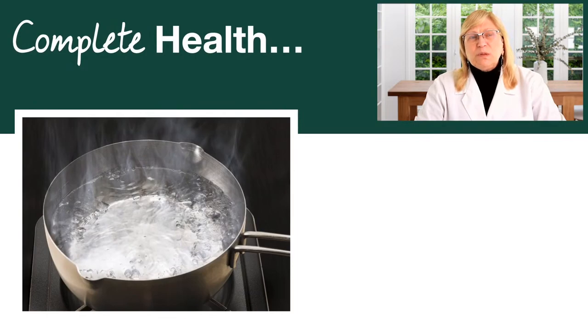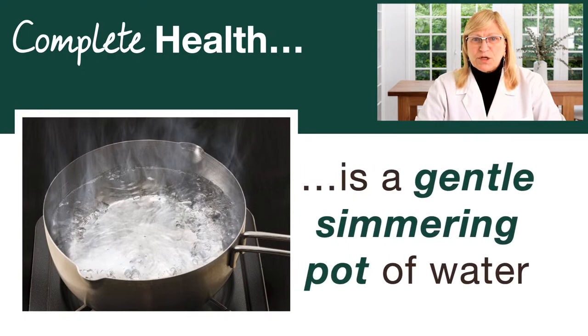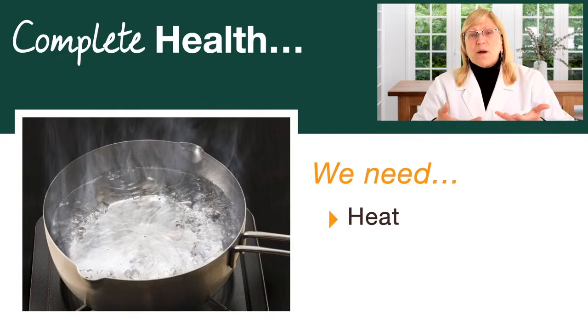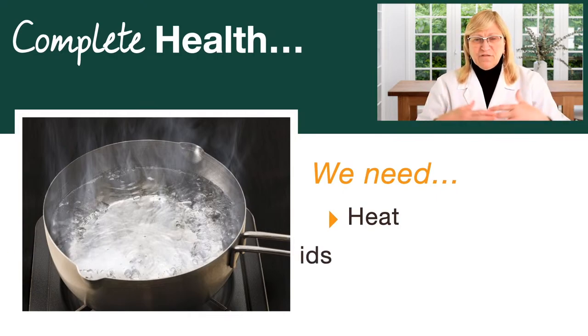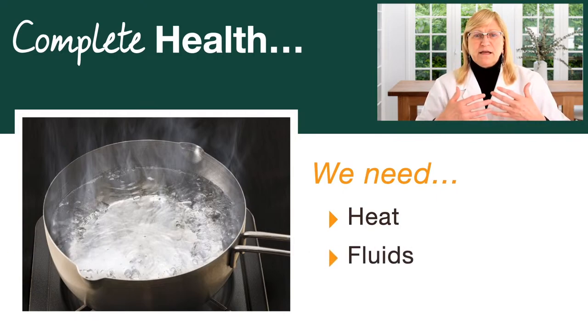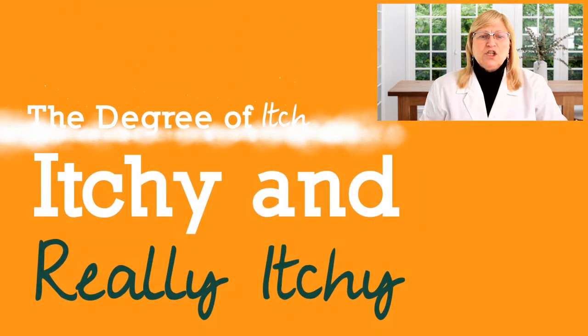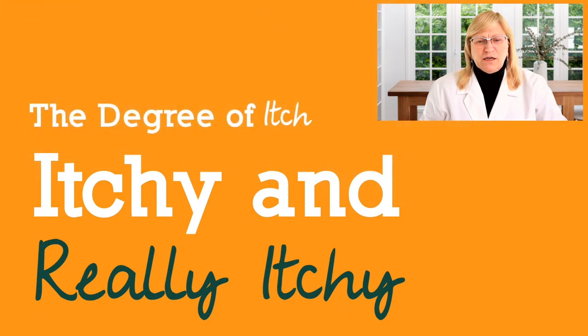And complete health from a Chinese medical perspective is this gentle simmering pot of water, which makes a lot of sense, that we need to have heat to our body, to have metabolism and digestion. We also have to have fluids to the body to cool the body and to sleep well at night and have a calmness to our spirit. So ultimately for the allergic dog, that's what we're trying to get back to, this gentle simmering pot of water.